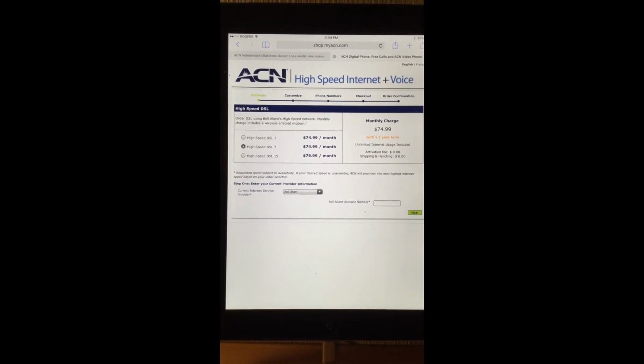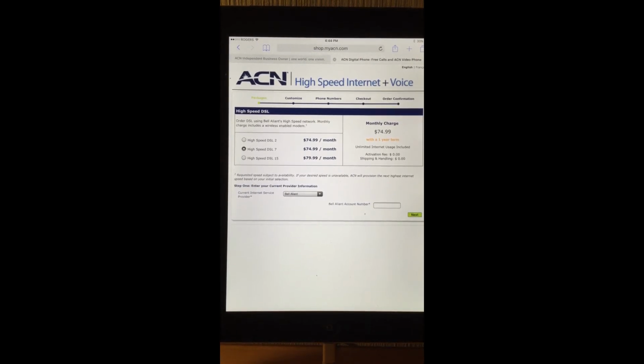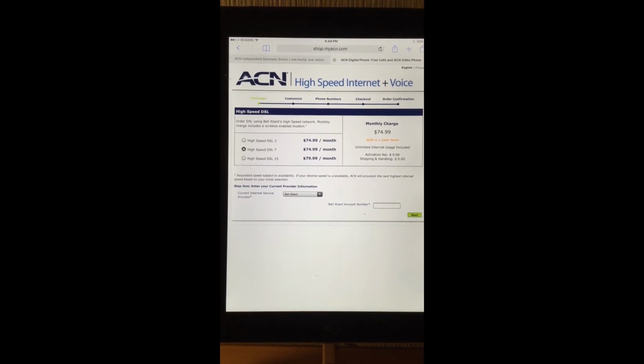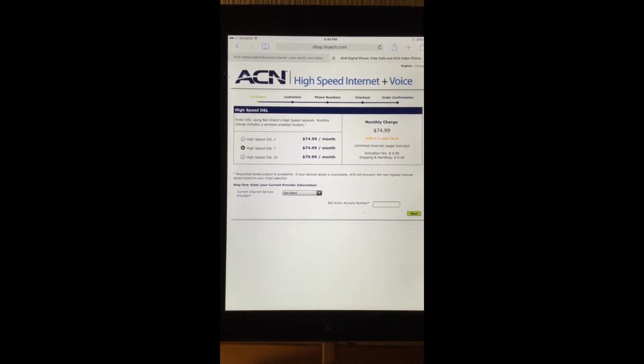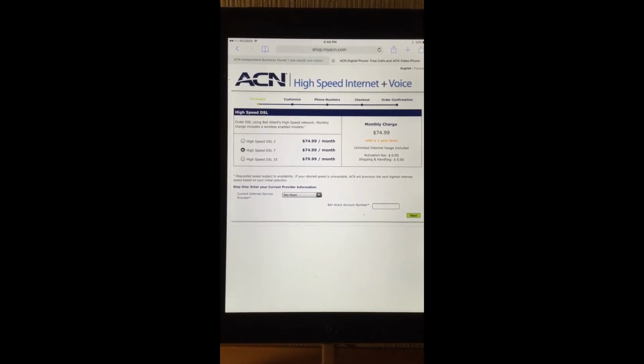You see here the high-speed DSL in the Bell territories is DSL 2, 7, and 15. As I said earlier, take the 7 99% of the time. And then I always review the monthly charge is $74.99 or whatever it is. It's a 1-year term. There's a $99 penalty for canceling the internet. There's a $56 penalty if you cancel the phone within the year.